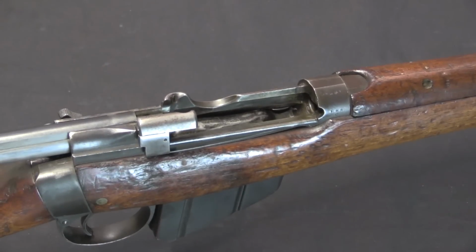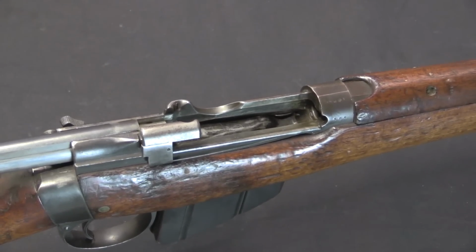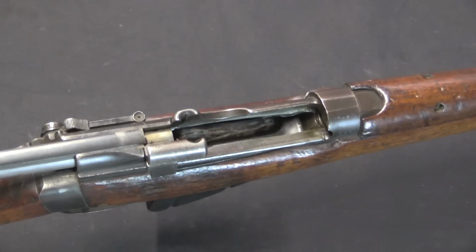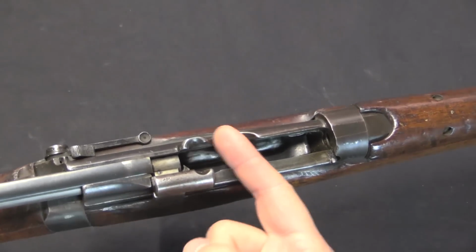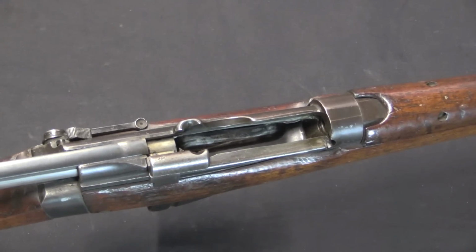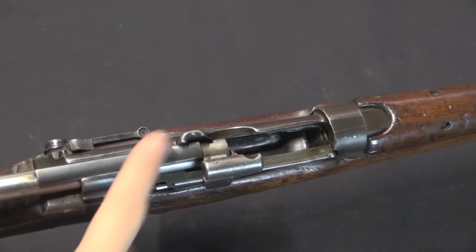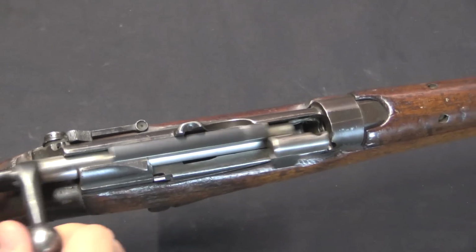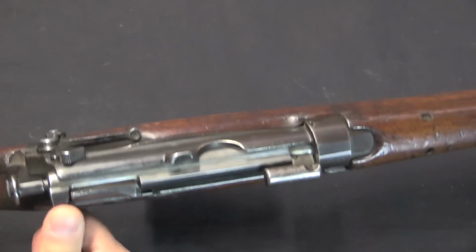One of the most significant things that would change on these new short rifles was the change from a manually loaded magazine to a stripper clip loaded magazine, or charger loaded as the British would call it. That, of course, requires some sort of guide in which to place a stripper clip, or a charger clip. And that guide is right here. Now what's interesting is on this first pattern of the SMLE, this is actually a movable piece. So the left side of the guide is built into the wall of the receiver. The right side of the guide is attached to the bolt head, and it travels forward and back as the bolt does. So you only actually have a stripper clip guide when the bolt is open.